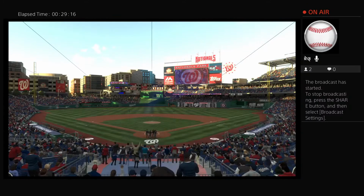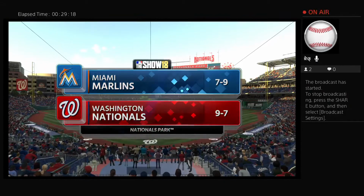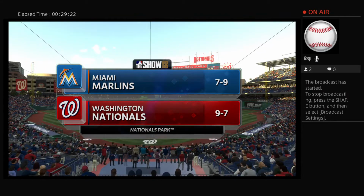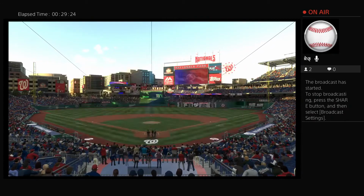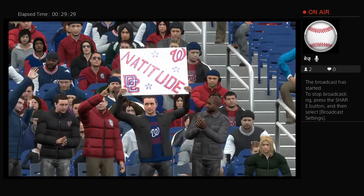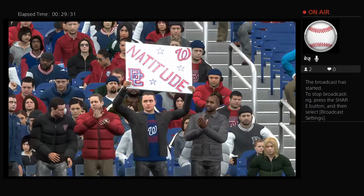Just a couple of miles from the Capitol building at beautiful Nationals Park in our nation's capital. Tonight, Game 2 of this 3-game series between the Miami Marlins and the Washington Nationals. Stay tuned for Nationals baseball next.